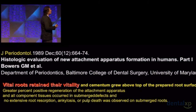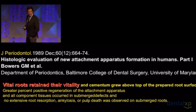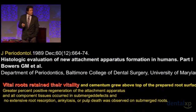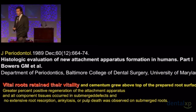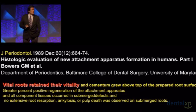And he said vital roots underneath the flaps retained their vitality and cementum grew above the top of the prepared root surfaces. A greater percent of positive regeneration was attained of the attachment apparatus, and all component tissues occurred in submerged defects. No extensive root resorption, ankylosis, or pulp death was observed on submerged roots.